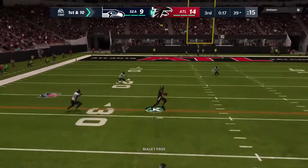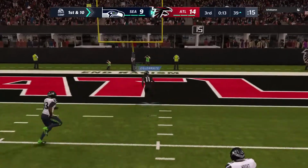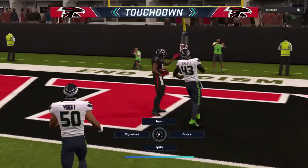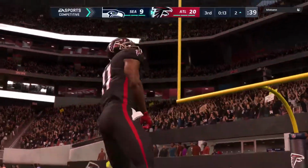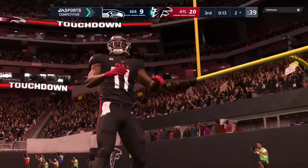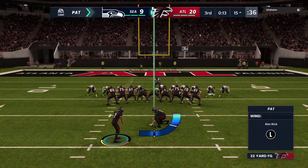Here's Ryan. A slant to Jones. And nothing but green grass here, middle of the field. Touchdown, Falcons. That's the way to make Julio Jones, 39 yards. And the Falcons push further out in front.